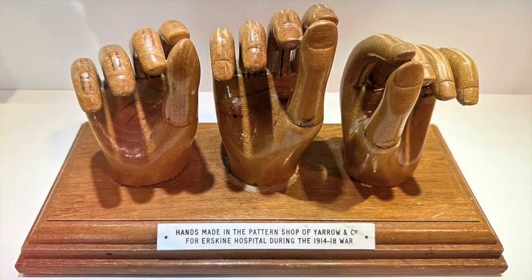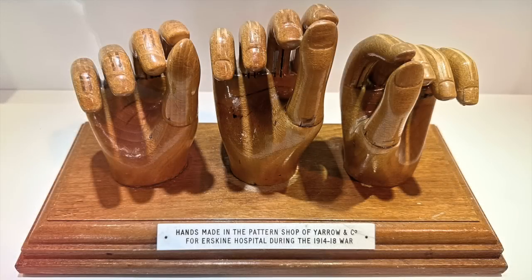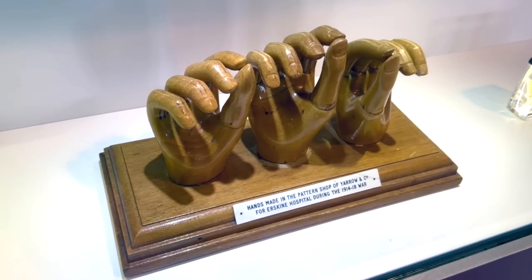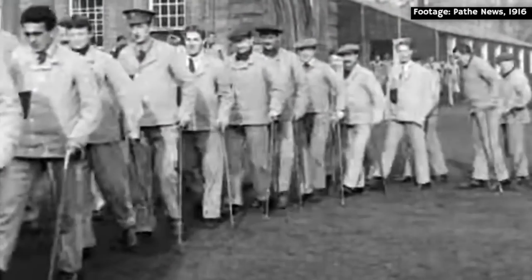These wooden hands were crafted by Yarrow & Co. in World War I for men recuperating at the Erskine Hospital, their purpose of course being to provide replacements for hands that had been blown off in the hell of the trenches. Yarrow were in fact shipbuilders, although as these hands show, factories turned their skills to help in the war effort in other ways. The creation of false limbs was something of a mass industry in the aftermath of the Great War.